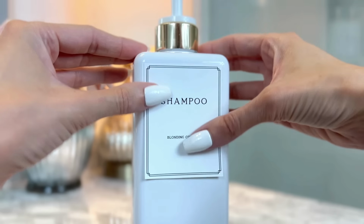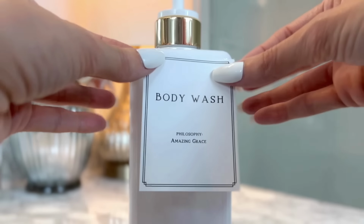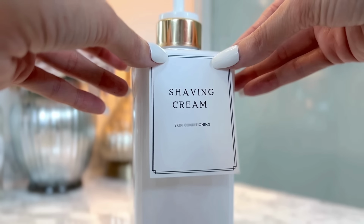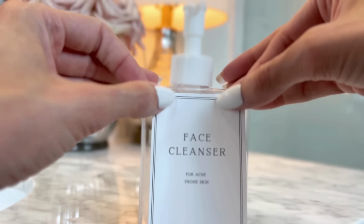I use these white bottles to house the products that I use in the shower, like shampoo, conditioner, body wash, and shaving cream. These are from Amazon, and they do come with labels, which is really nice. However, I actually made the labels you see here in this video using Canva and waterproof sticker paper.